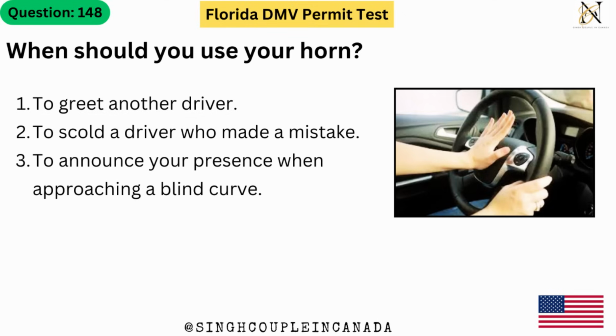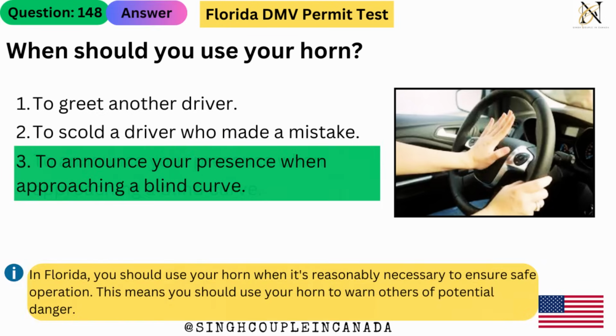When should you use your horn? 1. To greet another driver. 2. To scold a driver who made a mistake. 3. To announce your presence when approaching a blind curve. The answer is 3. To announce your presence when approaching a blind curve. In Florida, you should use your horn when it's reasonably necessary to ensure safe operation. This means you should use your horn to warn others of potential danger.